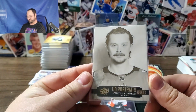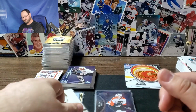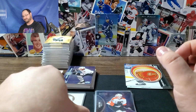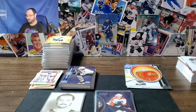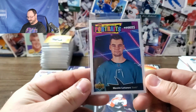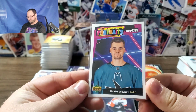More Udi portraits. I'm sticking to that name now, Udi portraits. Same thing with Bowman. Bowman Chrome. We're going to keep that as Bohm. I still crack up over that. Oh, what do we got here? Bohm. Oh, gosh. I'm excited for the weekend. Some Udi portraits once again.